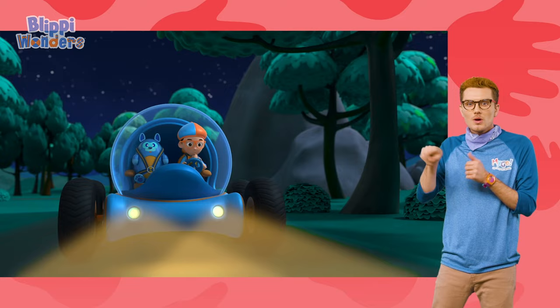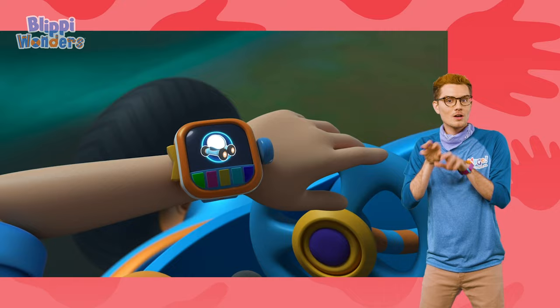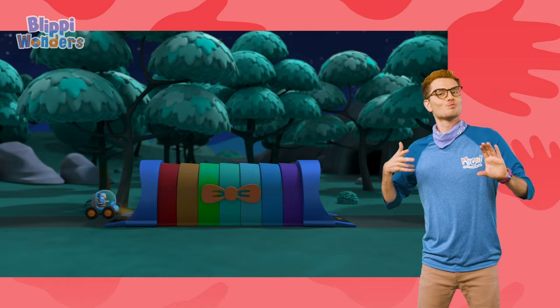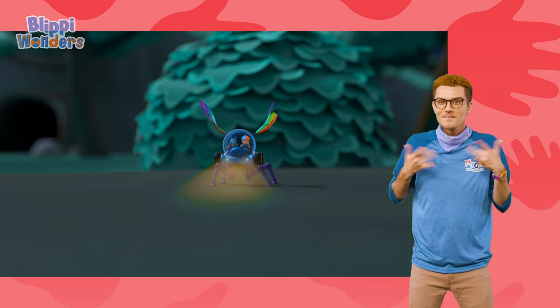Look! A bird flying at night! Huh, it's a bat! I wonder, how do bats fly in the dark? Good idea, Debo! Let's take flight in the night! I'm going to need wings and spider legs! Wings, spider legs, confirmed. Activate Blippi Station! Shrinking down! The BlippiMobile is ready for adventure!